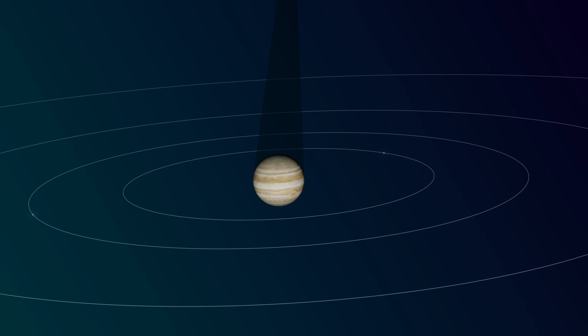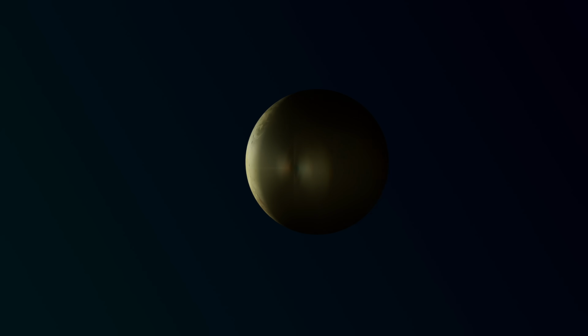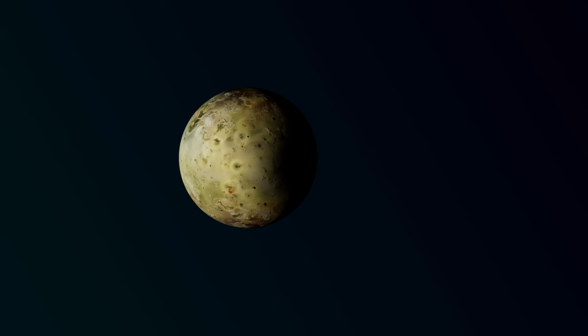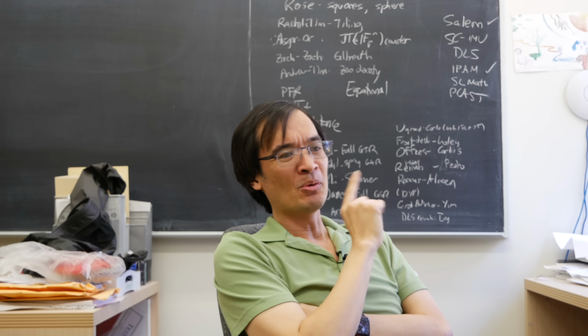You see, Io goes dark when it falls into Jupiter's shadow, which it does every cycle because Jupiter is just so big. As it emerges, it becomes bright again. Watching it through a telescope, night after night, you can mark the exact time that it pops back into view. And if you do this a whole bunch, what you'll notice is that these happen in 42-hour increments. Like clockwork. Except that it wasn't clockwork.